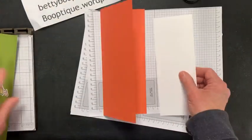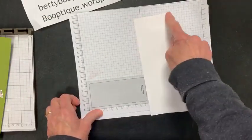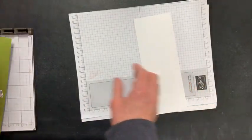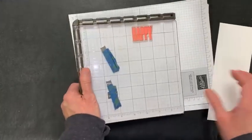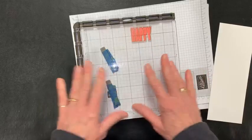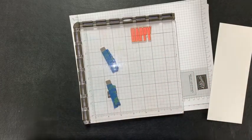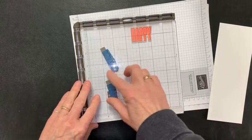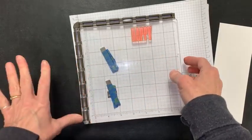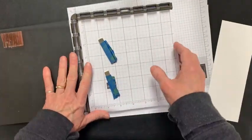All right, now the layer that I'm going to put my words on, I have cut to 3 inches by 8 inches, and I'm going to bring in my Stamparatus. Now the Stamparatus is a tool by Stampin' Up! It's got a lot of different features, okay? So I want to show you how I'm going to use it tonight.